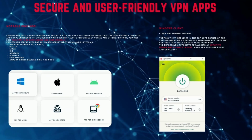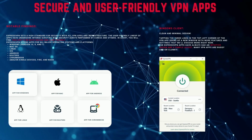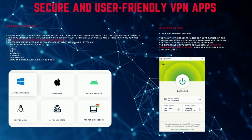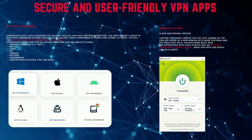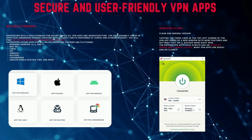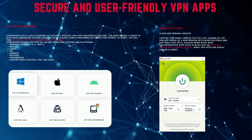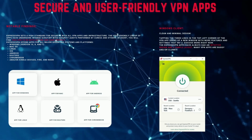Of course, we always start positive. We'll start with the pros. The secure and user-friendly VPN apps. ExpressVPN sets a high standard for security with all the VPN apps and infrastructure. The user-friendly lineup of apps have undergone intense scrutiny, with security audits performed by Cure53 and others. In short, you will find this VPN to be both secure and user-friendly.